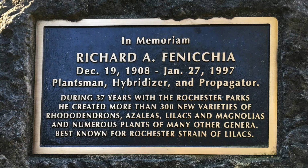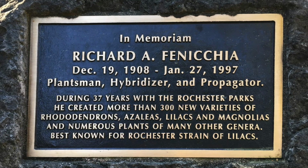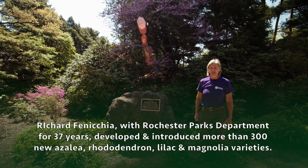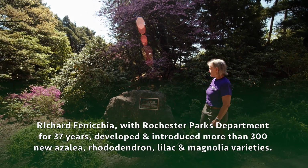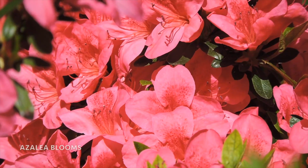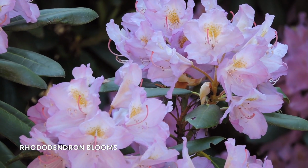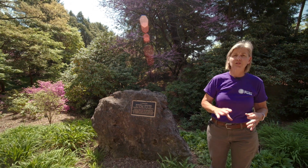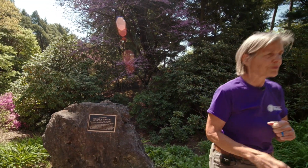I'm going to make a brief stop at this memorial rock. This is to Richard Fenicia, who was our plant breeder. He actually served in the parks twice. When he was a young man, he was the propagator for about 15 years. And then he left the parks and came back in the 1950s and stayed until the end of his career. He was responsible over the course of his career with the parks for introducing many, many cultivars of azaleas, rhododendrons, lilacs, and magnolias that he bred. I'm trying to remember them all.